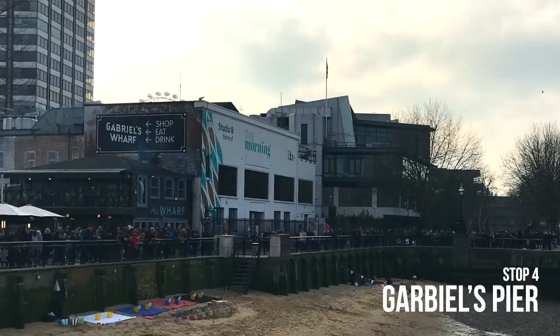Standing on Gabriel's Wharf, just behind me in the building with the three windows is where they used to film This Morning. They've now moved into the BBC Television Centre with pre-recorded images of the Thames.